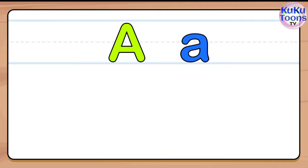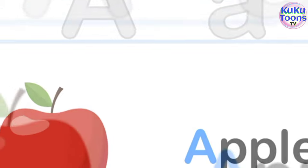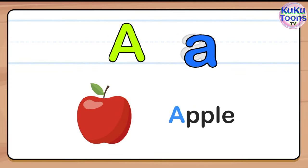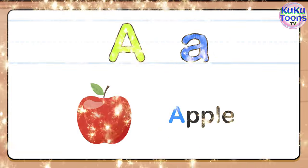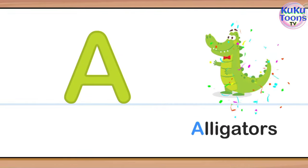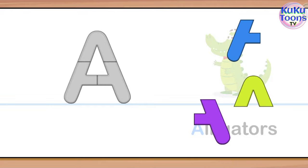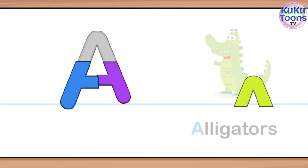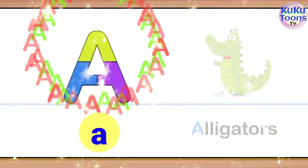A is for apple. A. A. Great. A is for alligator. Nice. Good job. Nice. A.